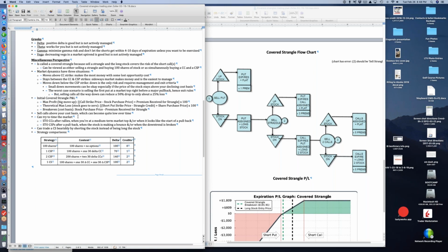And just like we talked about with diagonals, if you want to try to time the market, you can. You can sell your calls after a rally when you think you're at a peak and you think you're getting a pullback, and you can sell your puts after a pullback when you think it's going to bounce up. If you can time the market, I'll say power to you. And lots of people try to do that. It's worth noting you can try.